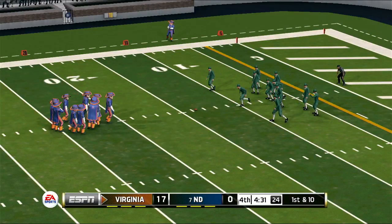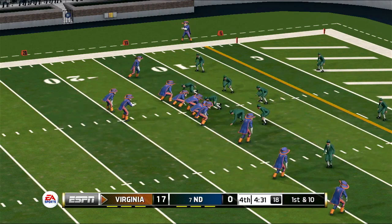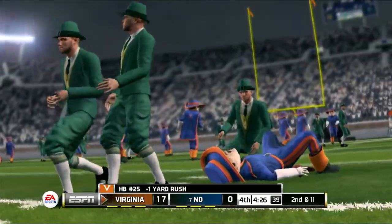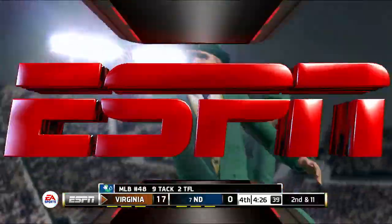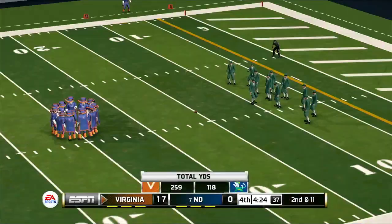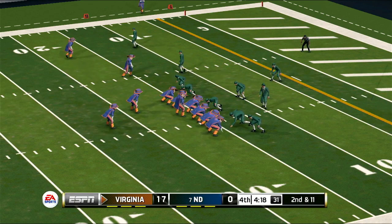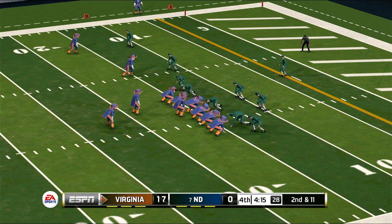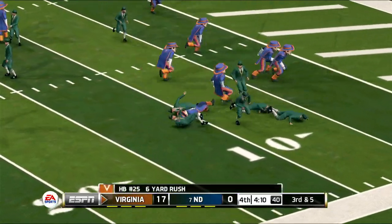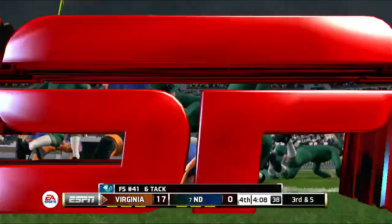Both teams are well aware that a score on this drive is going to create an almost insurmountable lead. This defense has really got to step it up and make a stop. And they got to him before he could get back to the line. We've got a second and 11. Ball on the 15-yard line. After a decent pickup, call it a gain of 6 yards. That'll make it good.